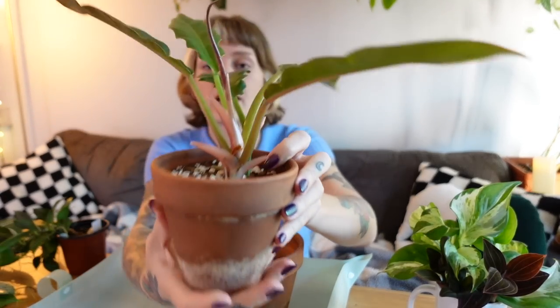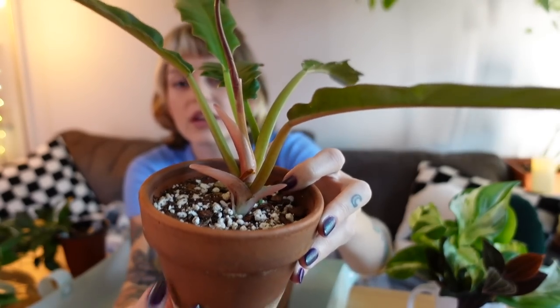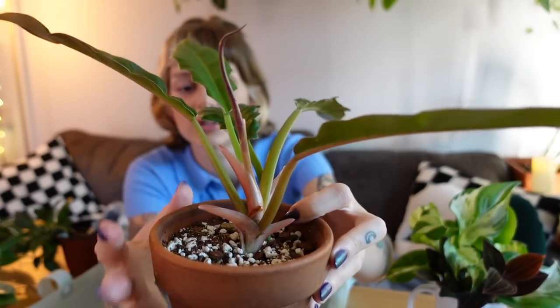I had never really thought to put this on a moss pole before because the internodes are quite tight on this plant. When I think of climbing philodendron, this isn't really what comes to mind, but I have recently seen some people growing these on moss poles and I'm like, okay, that's really cool. So I wanna give it a go too.